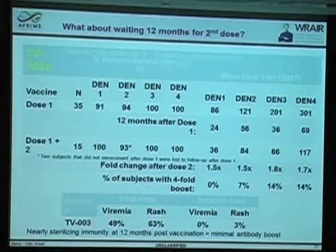So I think as Dr. Plunkett asked the question before, there's some suggestion that, well, maybe you give that 2nd dose a little too early, that's why you're not seeing a significant boosting effect. So what if we wait 1 year? So the study was done, waited 12 months before giving the 2nd dose, and you can see really it's the same story. Very little boost with the 2nd dose, no viremia, very little rash. And additionally, you can see that the titers remain relatively unchanged over the course of that year.